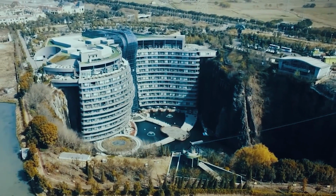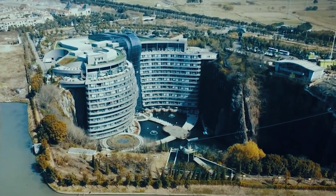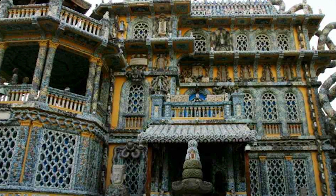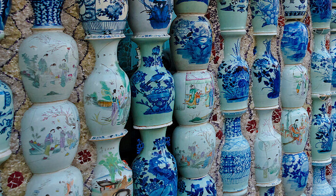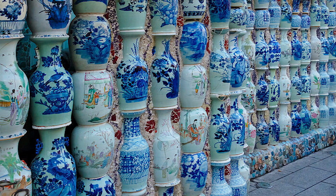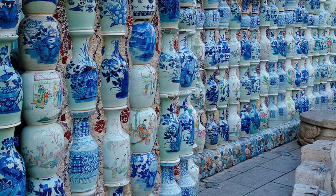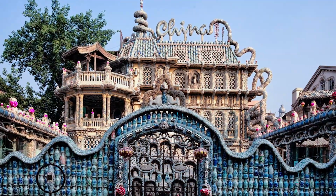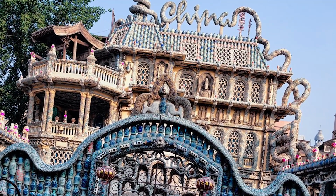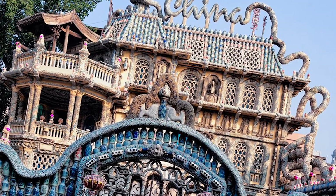Now let's step into a glittering wonderland in Tianjin, China, where you'll find the Porcelain House, a dazzling testament to Chinese craftsmanship. Who cares about concrete? This extraordinary building is a mesmerizing mosaic of millions of porcelain pieces. We've basically got a grand European-style villa, its facade transformed into a shimmering masterpiece.